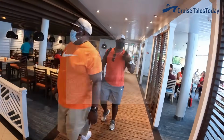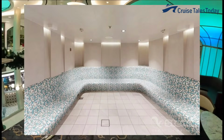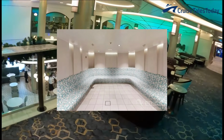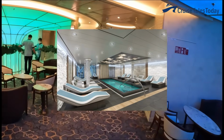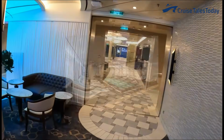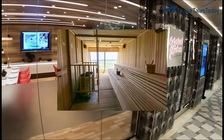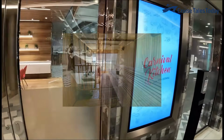The treatments are priced at premium levels, but the quality justifies the cost for special occasions or when you need genuine relaxation. The thermal suite includes a sauna, steam room, and heated ceramic loungers that provide therapeutic benefits. Access to this area requires an additional fee, but offers a peaceful retreat from the busier parts of the ship. The temperature-controlled environment feels genuinely relaxing.